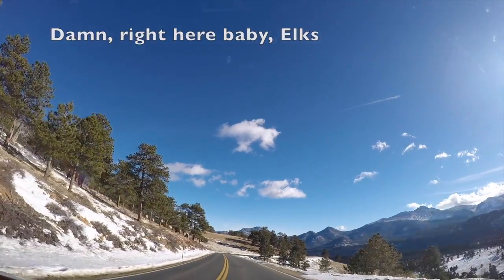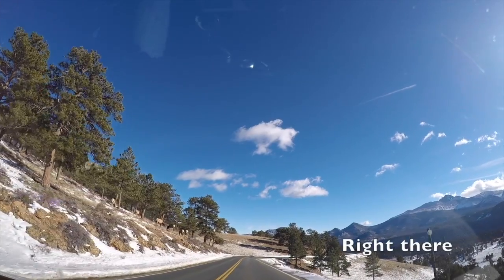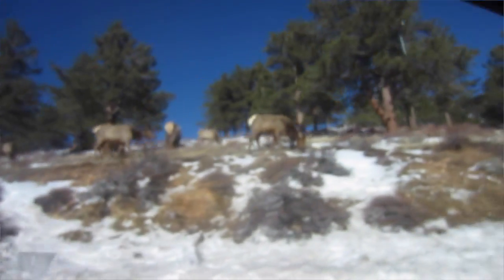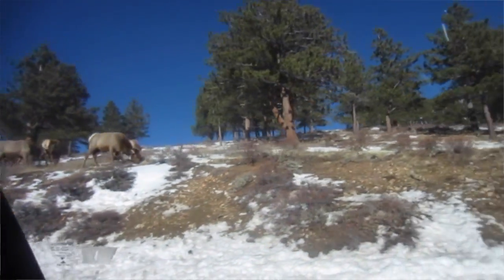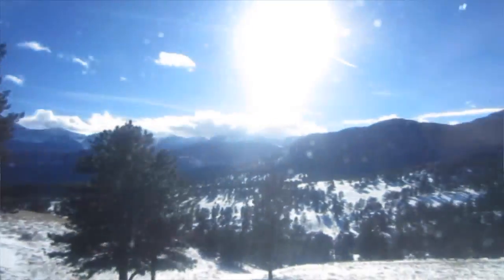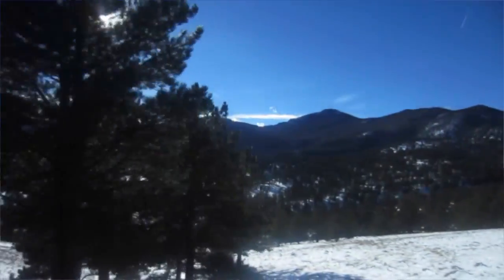Damn, no, elk on, baby. Where? Right there. Whoa! Look at that! We can't get out. Yeah, we can't get out. There's a car coming. Darn.